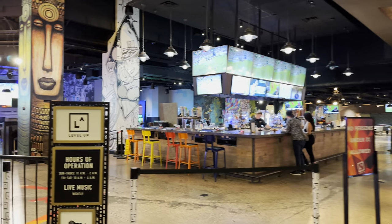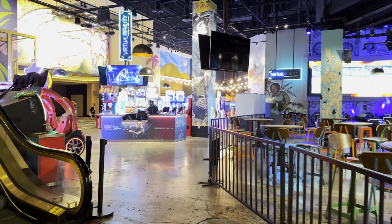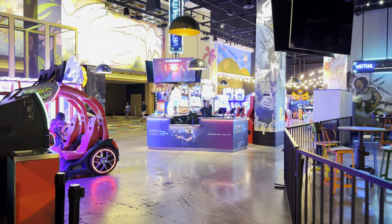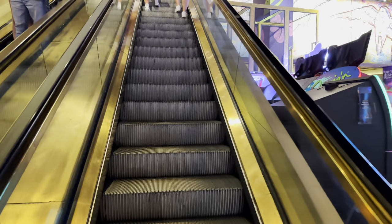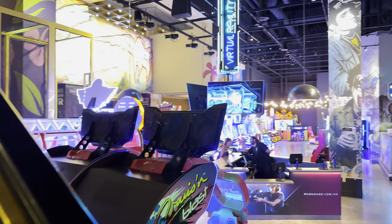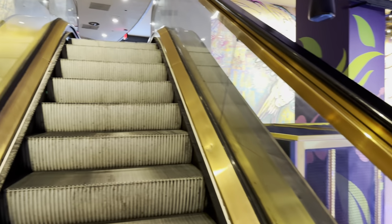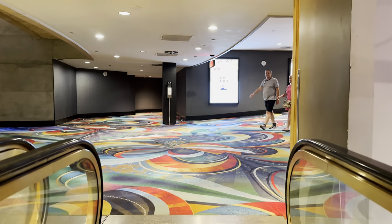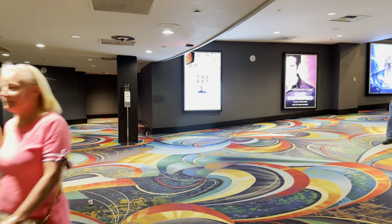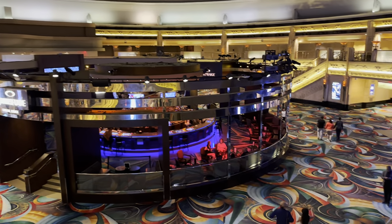And this over here is Level Up. They usually have live music. It's a lounge with TV, sports, and then virtual reality games and arcade. It's pretty empty here tonight. This is looking down from the second floor, right next to Hakkasan.